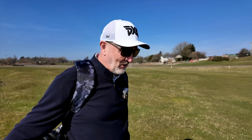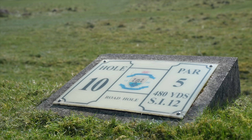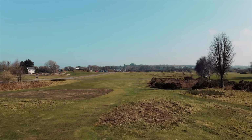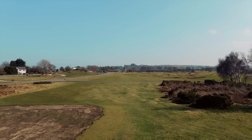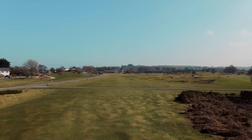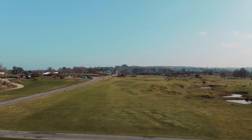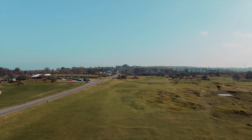So next up, another favourite hole of mine at Holywell is hole 10, start of the back 9, just shy of 500 yards. It's a par 5 that does offer you an opportunity to make birdie. You can certainly get around and about close to the green in 2 on a decent day, but like any decent par 5, there's an element of risk and reward.